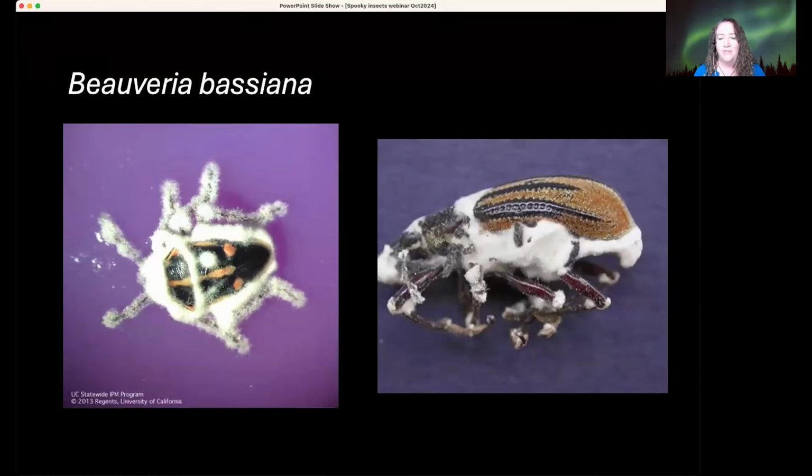Moving on to another kind of non-insect pathogen, but something that infects insects, is this fungus called Beauveria bassiana. It is also a naturally occurring fungus that attacks insects. And once that attacks the insects, it starts to grow inside and outside, and it eventually kills the insect. So here you can see a bagrata bug that has all this fungus growing, and it's obviously dead. And here is a weevil that's been infected by this fungus.